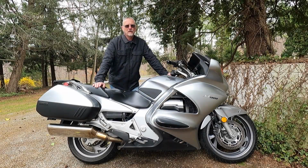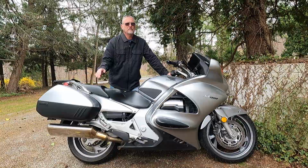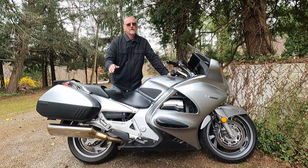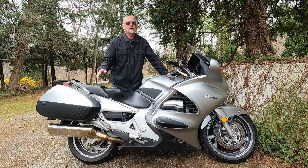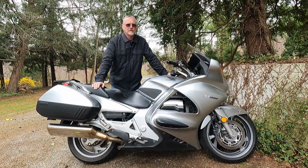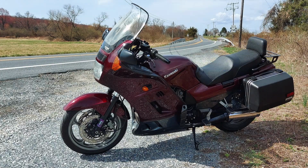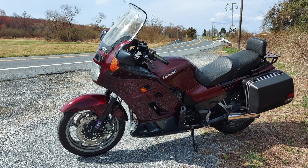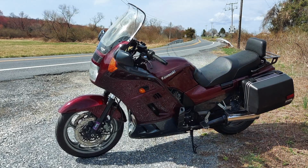All right, man, what a lot of fun. That was a little bit of a surprising result for me. When I was riding the Concours, I kept thinking, man, this is so good. I don't know how the ST1300 is going to be any better than this. I really like the feel of the power plant in the Concours. I like the slick shifting 6-speed transmission.